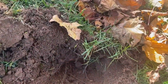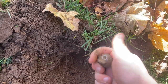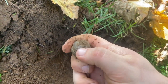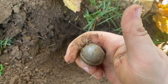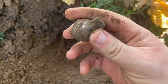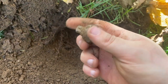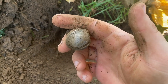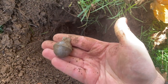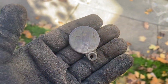All right, on to another sweet relic. Had a great 26 signal. Busted it out. We got a complete crotal bell. Wow, this thing's super worn down. Even the petals are gone. But it is complete. That's awesome. I'm sure there's a ringer on the inside too. Wonderful. Another great relic recovered. Let's get some more.